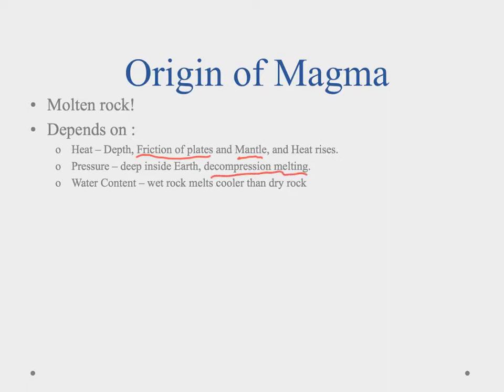What that means is if I have a piece of rock here and I'm applying a whole bunch of pressure to it, it'll keep all those particles together in a solid form. But once I remove the pressure, it allows the little bits and pieces to all move apart from each other, and we get what we call decompression melting that way.